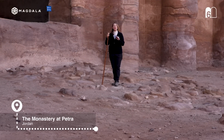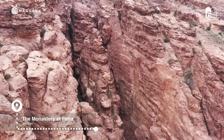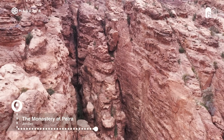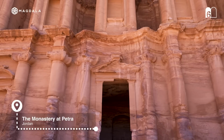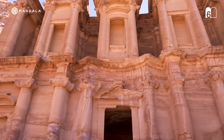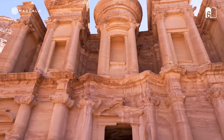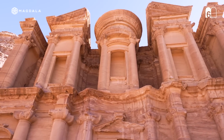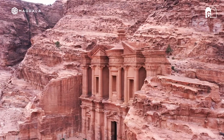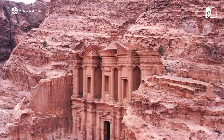Today I've taken you more than 800 steps from the bottom of what they call the basin in Petra to this beautiful place which is called Adir, or the monastery. That's how you say that in Arabic. And so this incredible structure is one of the most beautiful here in Petra and one of the most well preserved. But it takes a little bit of effort and really self-mastery to get up those stairs and make it.